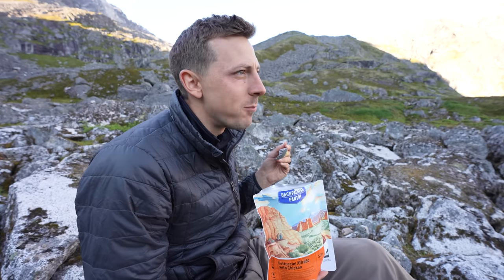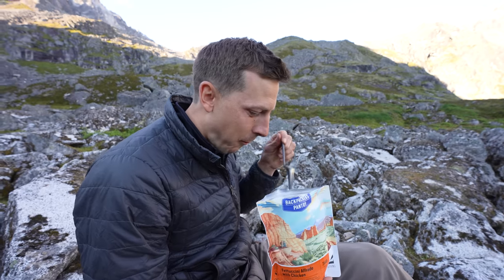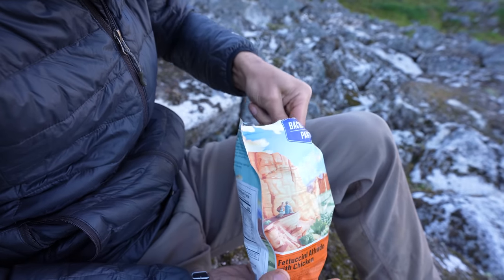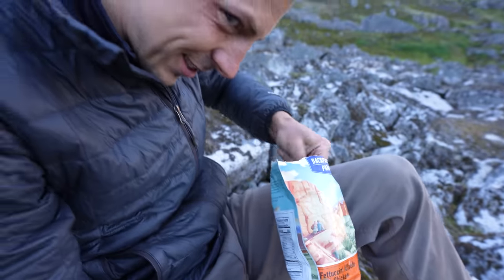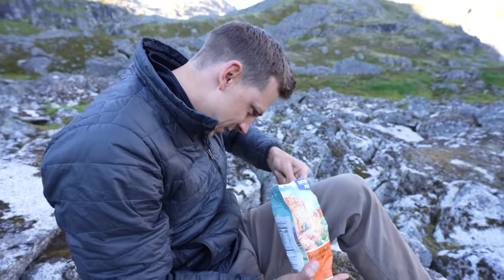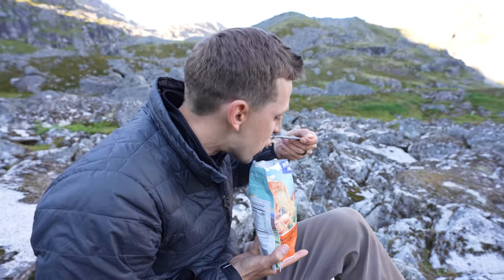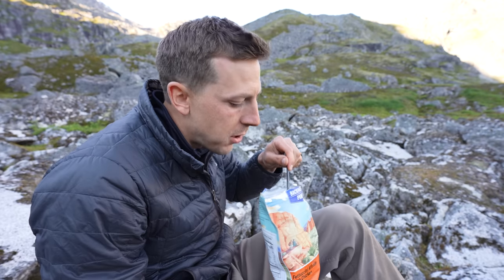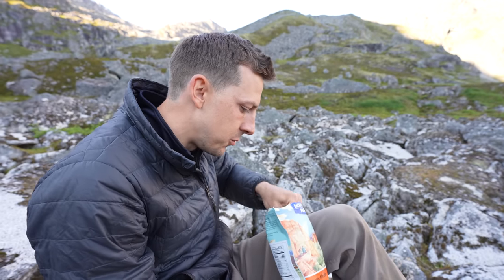Uh-oh, this might be Adam's first bad food review. It's okay. Okay, so a little user error. Maybe I didn't mix it as well as it should be. A lot of the sauce was kind of clumped at the bottom. So let me try it with a little bit. That is better, but I still don't know that I'll get it again.